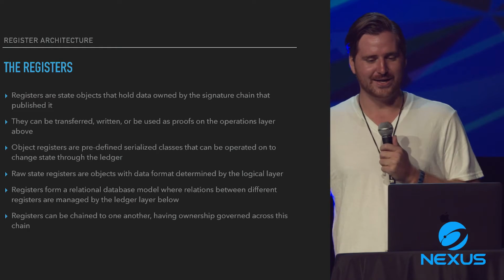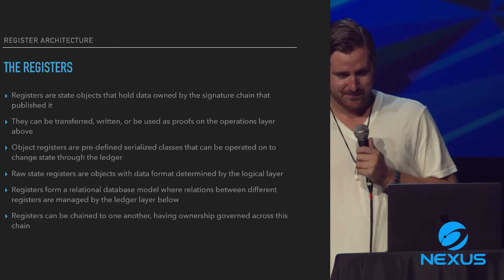But object registers are predefined serialized classes that can be updated and change state through the ledger. So this basically means they're predefined, like an account would be an object register. An escrow would be an object register. A token would be an object register, right? Now this is very important because a lot of this is running in native bytecode on the operating system level, so it processes very quickly. When you have the blockchain and then let's say an interpreter and then a compiler and then all this stuff like you get on normal Ethereum and blockchains, every layer you go, you're slowing down more and more and more. So we like to run at the lowest layer possible and do everything down there as possible, which makes it run as quickly as possible. That's why C++ is a preferable language to code in because it compiles into native bytecode.